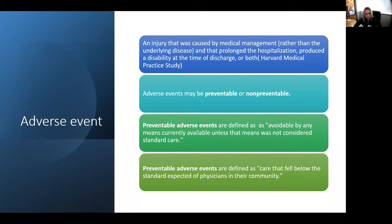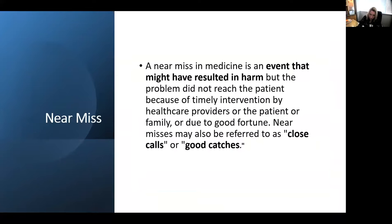So what is an adverse event? It's typically an injury, and rather than being caused by the underlying disease, it's caused by medical management, okay? It can prolong the hospitalization, or it can produce some kind of disability at the time of discharge, or likely both. Adverse events, by definition, are categorized into preventable and non-preventable. Those preventable adverse events are avoidable by any means currently available, okay? Those preventable adverse events are defined as care that has fallen below the standard of care expected for the community.